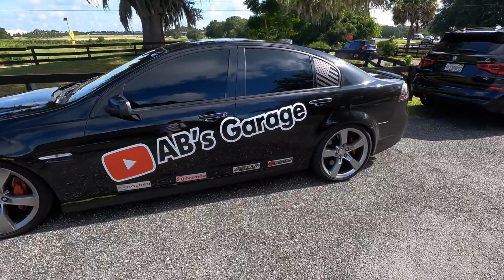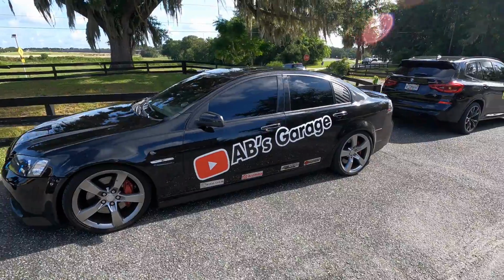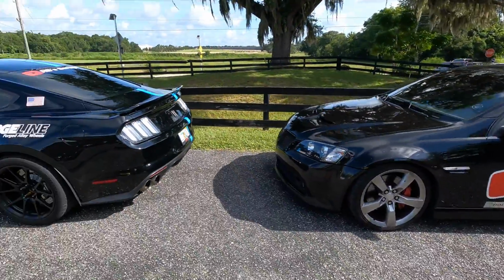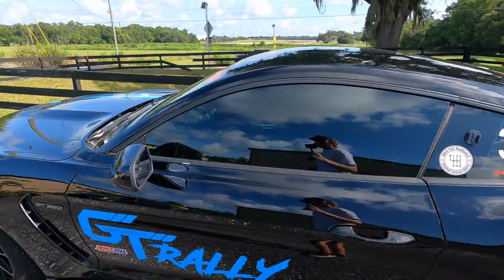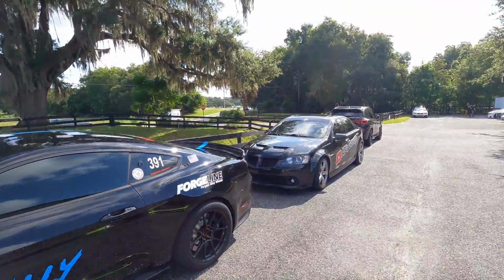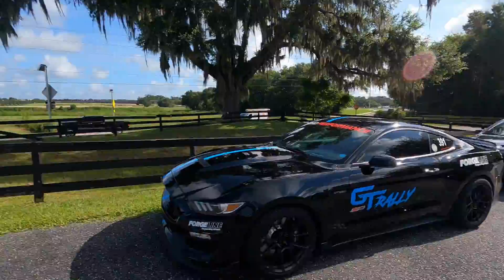We got AB's garage over here with this Pontiac G8 and then his GT350. Beautiful, beautiful car. You guys want to check him out? AB's garage. Some sick content.